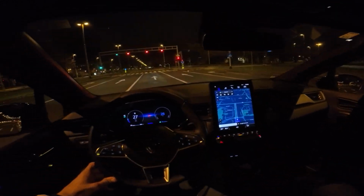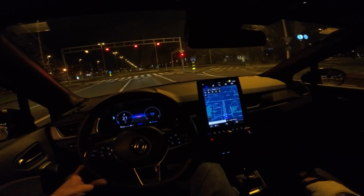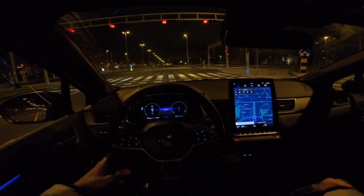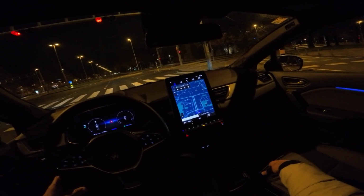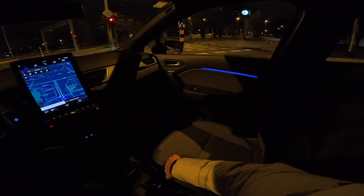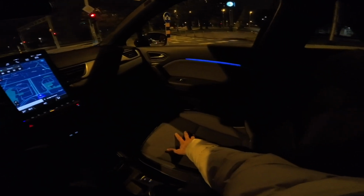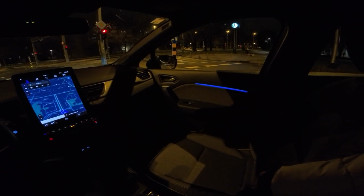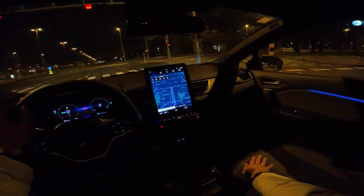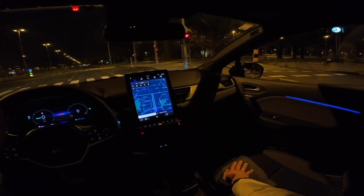The seats are very nice and comfy. The seats on the Facelift are the new generation of Renault seats. They have a dense foam and then a layer on the very top of softer foam. And I like these seats in the iconic trim. These are all cloth. On the side there's that man-made leather, but the seats are very nice.